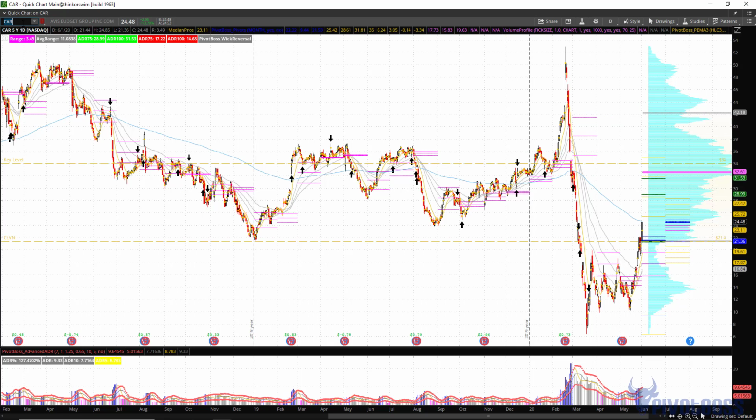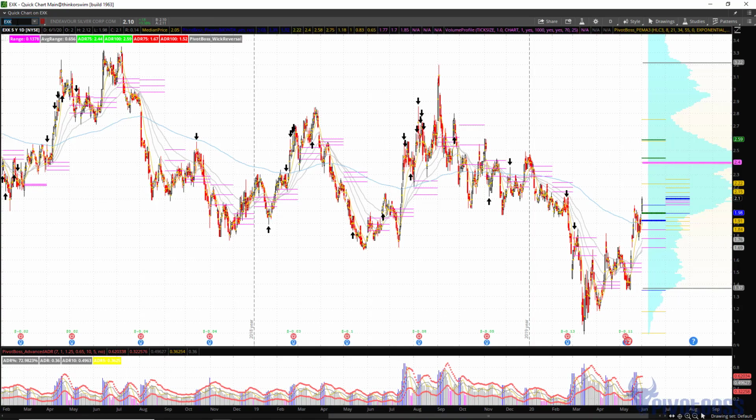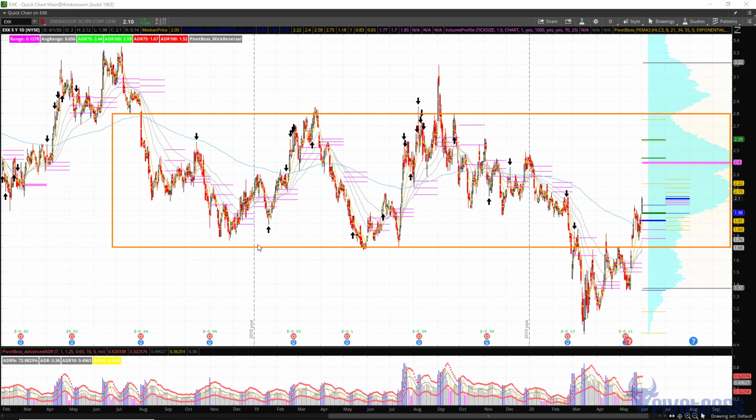EXK. Oh, didn't take. EXK. Here's another one. So looks like this is a silver company here. This one looks exactly like the one we just saw in terms of the pattern. Here it is. You have this trading range that trades in here. It breaks down through the bottom and builds this market structure. And then you get the explosive move up back into the range. And now theoretically it could pull back as deep as that 170 and be a push back toward the top of the range at 280. So this one is on the way up.